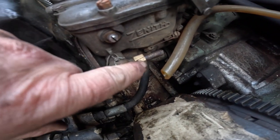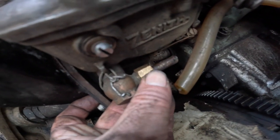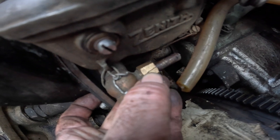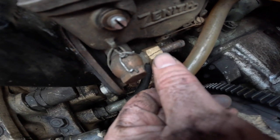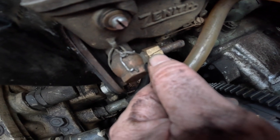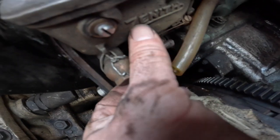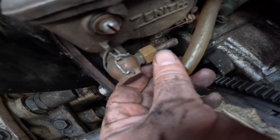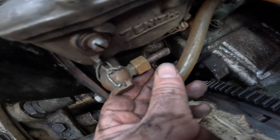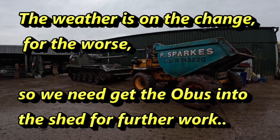Okay, so I started to remove this, and when I rotated this brass nut, it's actually got a fracture all the way through. It's completely broken. So if you're putting fuel down here under any sort of pressure, it's going to push against this and leak out, so that's got to be replaced as well. I'll try and find one. I don't know if I've got any of these unions. I might have, but I'll have to go through and see what I can find, and we'll replace all of this, because that is not serviceable.